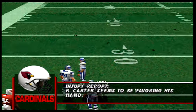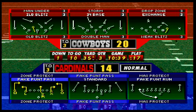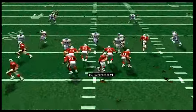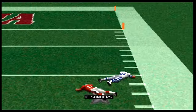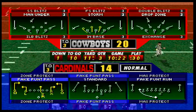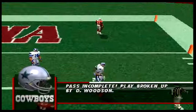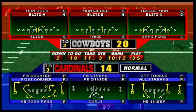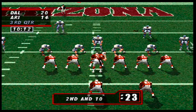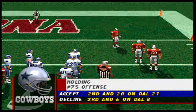On the Richter scale. That brings up 1st and 10 from the 35. Hunt. Sanders with a 24-yard gain on the pass. Great defensive play by Woodson. There's a flag down. Holding. Number 75, offense.